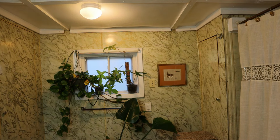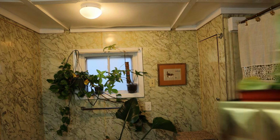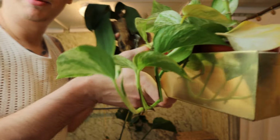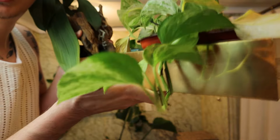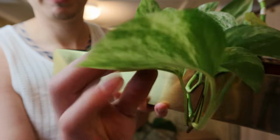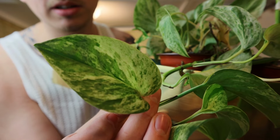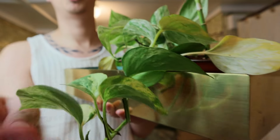Here is a little tray of something that I have sitting on my window. It's a Dracaena. It's also called Lucky Bamboo. It's not bamboo though, it's a Dracaena. And then I have this Marble Queen pothos here next to it. Hold on, I gotta put this down. I gotta show you this leaf because it's juicy. Look at how pretty. Plants are so cool, dude.